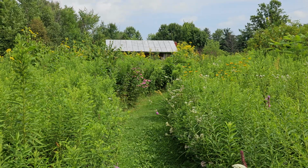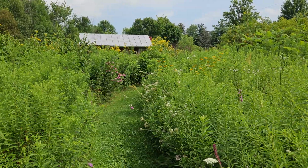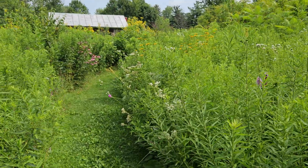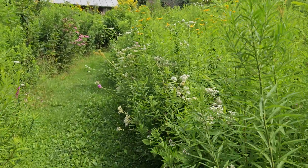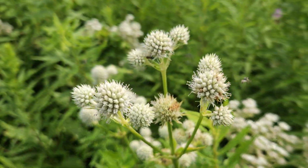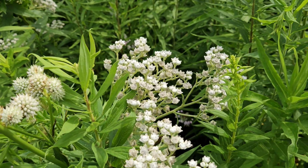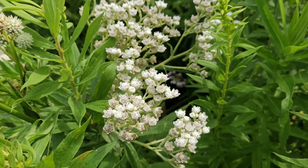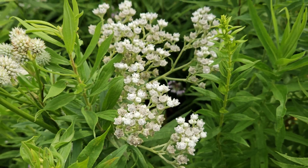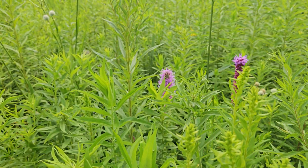We have a lot of goldenrods that have yet to bloom in this area, but we have some other plants in here, like rattlesnake master. It's a neat flower, isn't it? And wild quinine. I think I've said it before, but Steve calls it the cauliflower plant because of its rigidity. We have some blazing star in here.